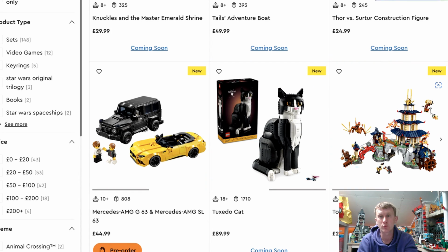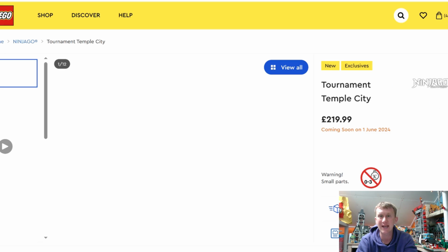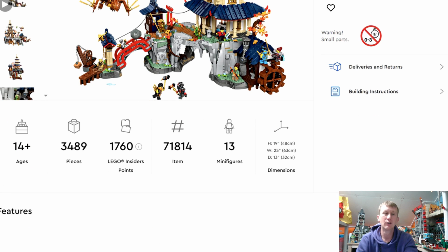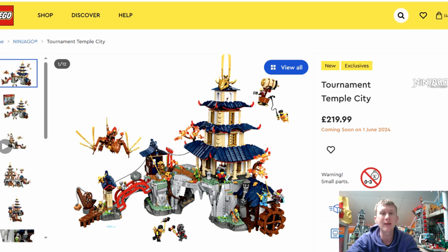We've had a look at the Tournament Temple City, and again, we'll be going over that in much, much greater detail. But this is now up to 219 for 3,489 pieces. It's a big set, and you do get 13 minifigures with it, so it's a lot of money, but you do get a lot.